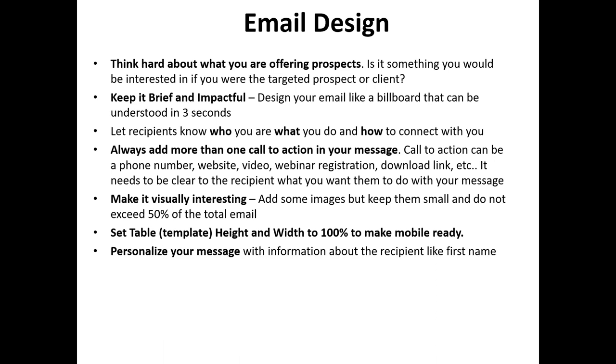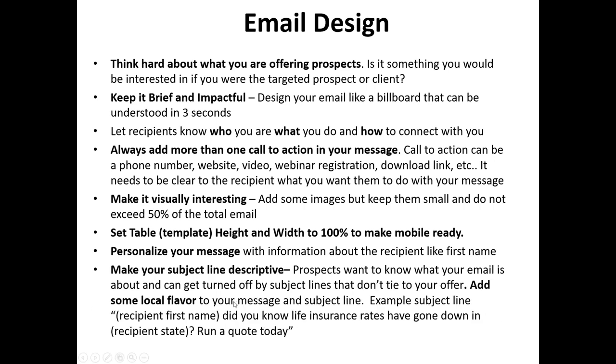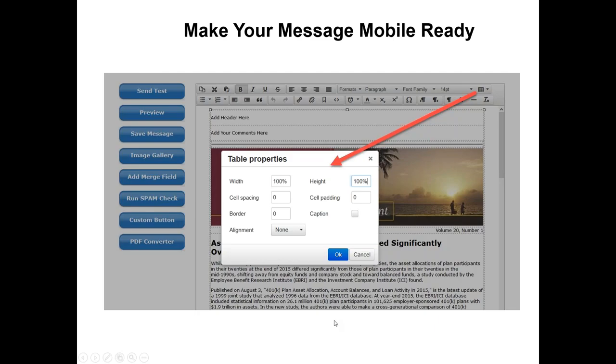Personalize your messages a lot. Kev, we have about a minute or two left, just a heads up. Okay. So personalize your message. We'll talk about a lot of this stuff in the live demos. So just stick with those live demos, and we're going to be touching on a lot more of this stuff going forward.